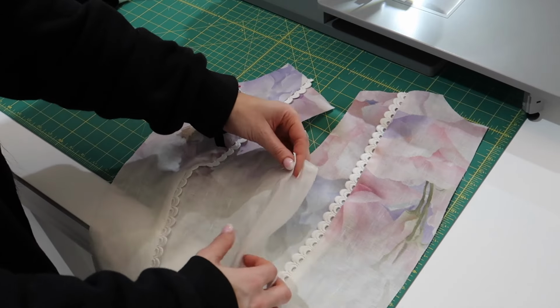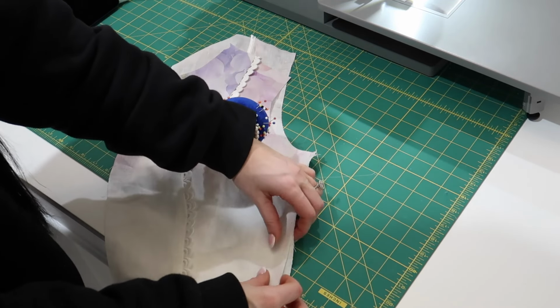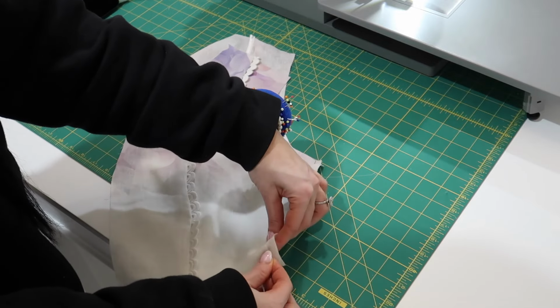I then go ahead and join the front and back pieces by the side seams and the shoulder seams, but I use a French seam to do this.